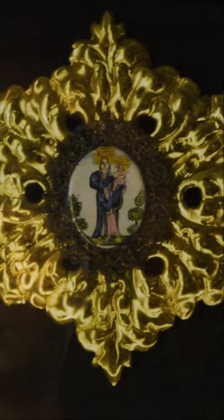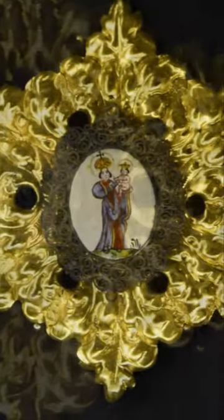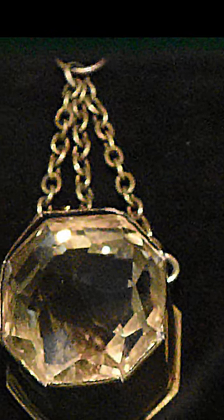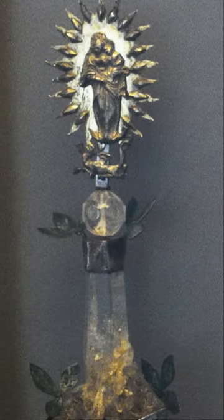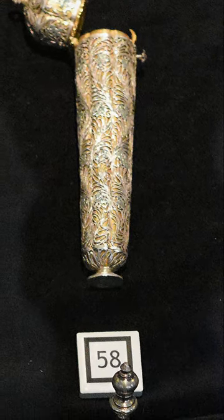At the end of the tour, the visitors come to the treasury, where a considerable part of the famous Loreto treasure is exhibited. Beside the St. Vitus Cathedral treasure, it is the most valuable ecclesiastical treasure in the Czech Republic. It is dominated by the diamond monstrance, also known as the Prague Sun, created at the end of the 17th century in Vienna with the use of an unbelievable 6,222 diamonds.